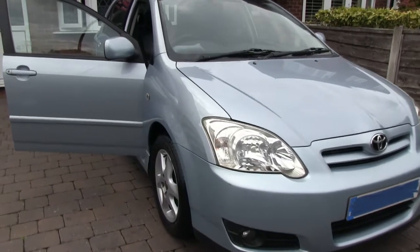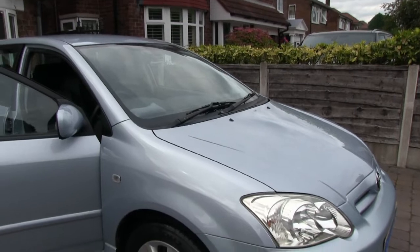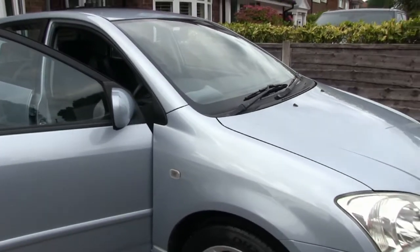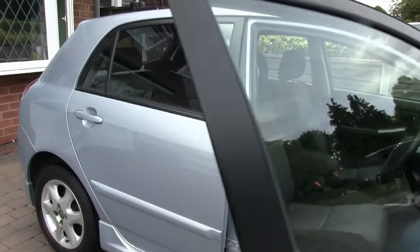Right, so the car's done. Bodywork looks a lot better. It's not perfect, there's still a few scrapes obviously, but that's paint. Can't do anything about that.